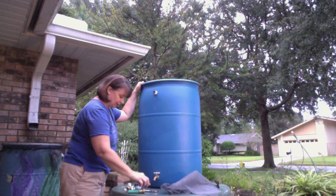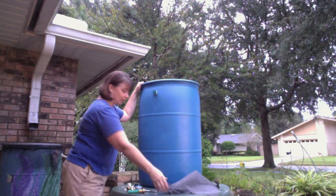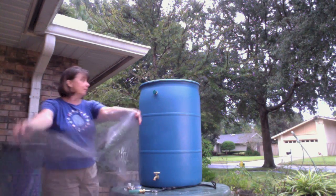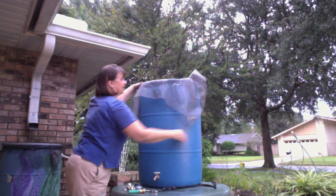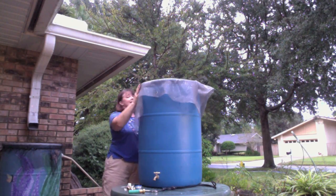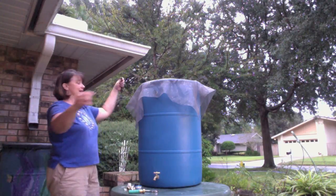You'll put the cap on when you don't have the hose on, and then once you have the top done, you will put your screen over it to prevent mosquitoes from getting in and laying eggs inside, and then you will adhere it with this 48-inch bungee cord.